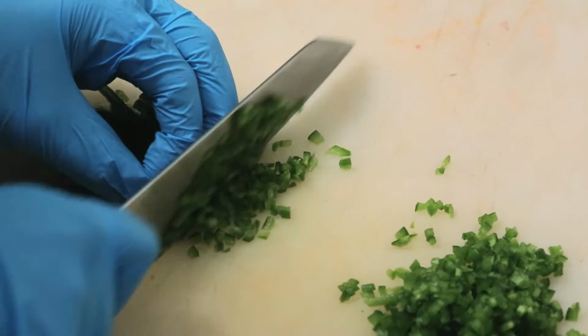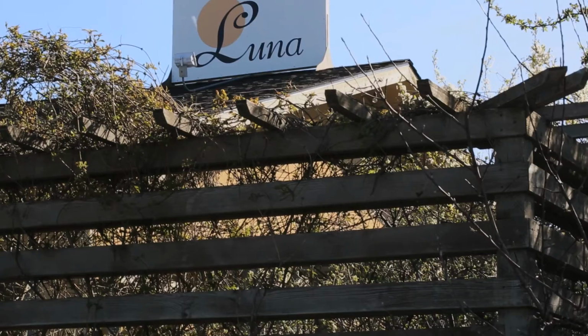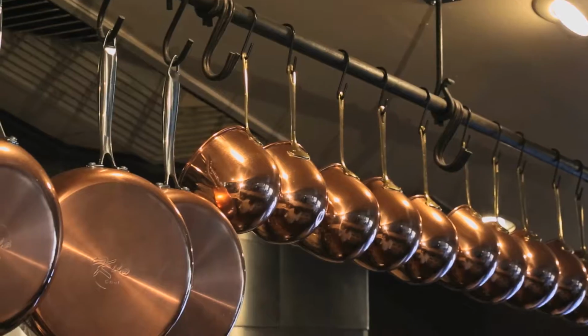For a unique menu inspired by the seasons, I'm going to take you up on the South Hill of Spokane, where they're using fresh local ingredients in their signature dishes. This is Luna.